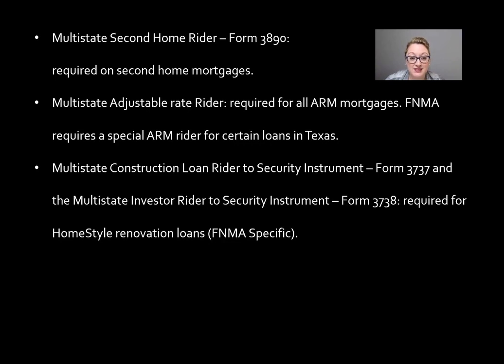Next is the multi-state construction loan rider, and there are two forms, Form 3737 and the multi-state investor rider to the security instrument, which is Form 3738. These are Fannie Mae specific forms, and they would only be used when doing a HomeStyle renovation loan, which is a Fannie Mae loan.